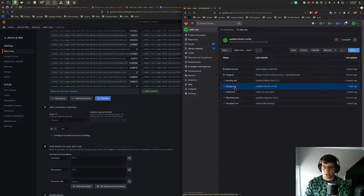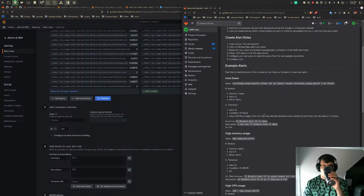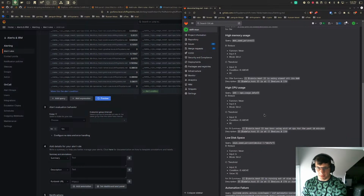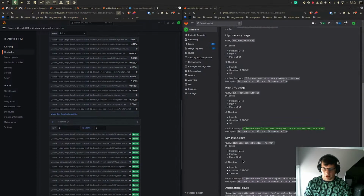So we're in docs. We're going to go to alerting, and we're going to do high CPU usage. That's kind of the closest one, and I can do the most copy pasting. Let's go here. And this is the summary. Did all these summaries end up looking like this? Crap.